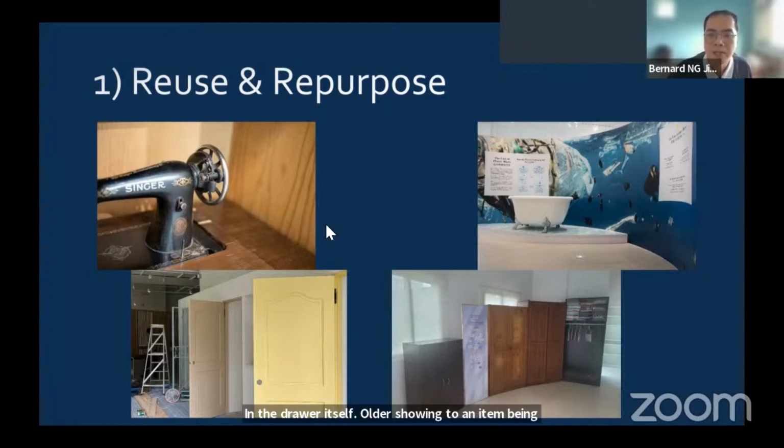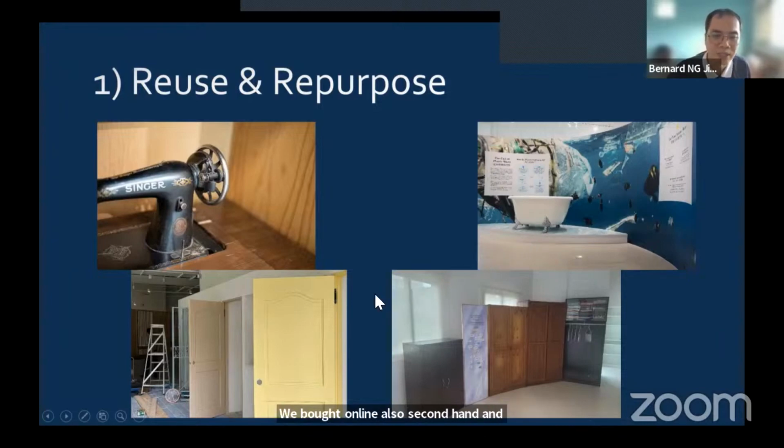And also we can see the really classic bathtubs we bought online, also secondhand, and also the wooden door and the wooden wardrobes, all being used as display items.